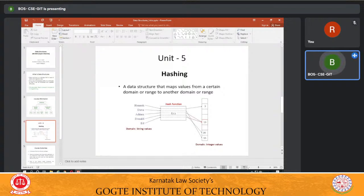Then how to avoid these collisions? That we are going to discuss in 5th unit. So this is about the entire subject. Okay, and what is my plan if I continue with this subject? I want to implement all these data structures with respect to C programming concepts. At least we'll implement one application for all the data structures you are going to study: one on stack, one on queues, one on linked list, and one on trees.